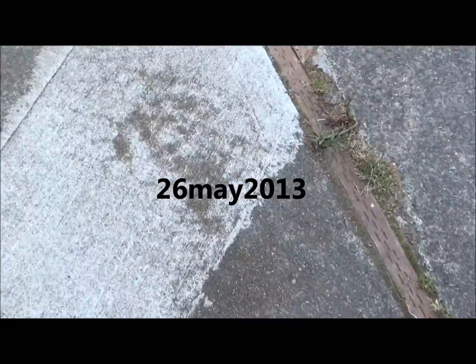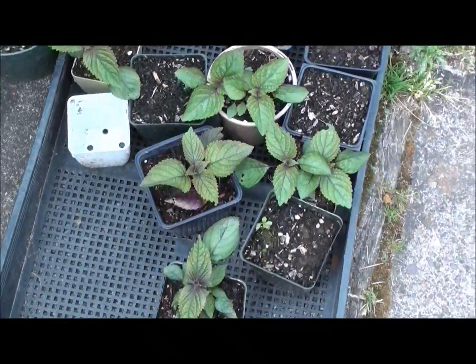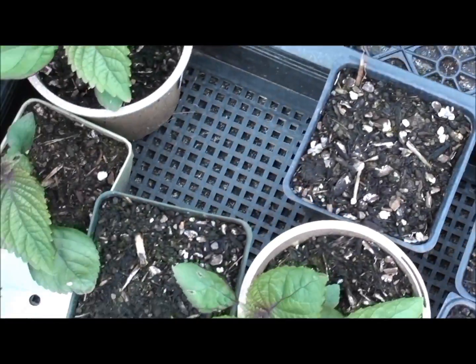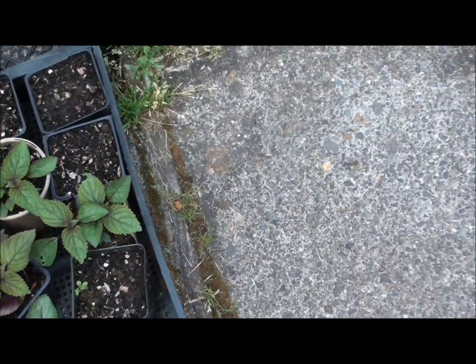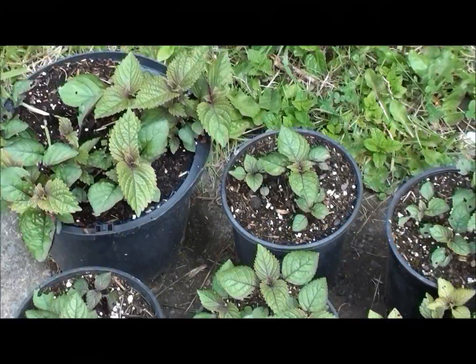Well, it's Sunday, I think the 26th, over here at the other place, and I'll do a quick garden update today. I still have a few little things in some pots around here. A little basil there, and then this stuff here is actually called Tito. Anyway, it's a type of herb, mint, whatever. I've got more of that over here.